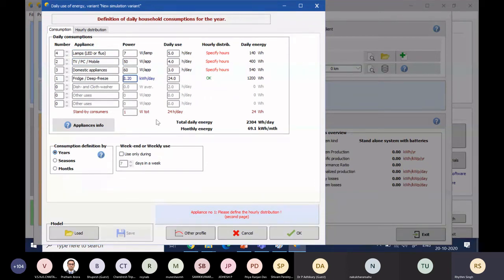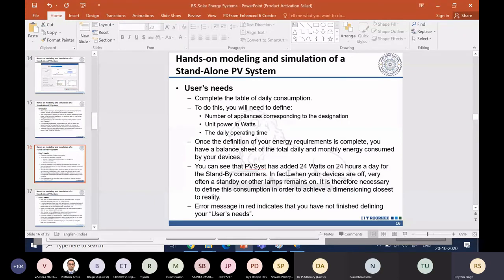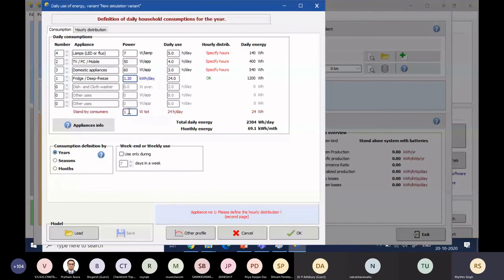And there is some standby consumer here because many of these devices, even in the standby mode, have a very small power consumption. So you can see that PVSyst has added 24 watts, on 24 hours a day. That means 1 watt for standby consumers. So when your devices are off, very often a standby or other lamps remain on. It is therefore necessary to define this consumption in order to achieve a dimensioning closest to reality. So they have defined some standby thing also. You can, if you want, change this also, by the way.